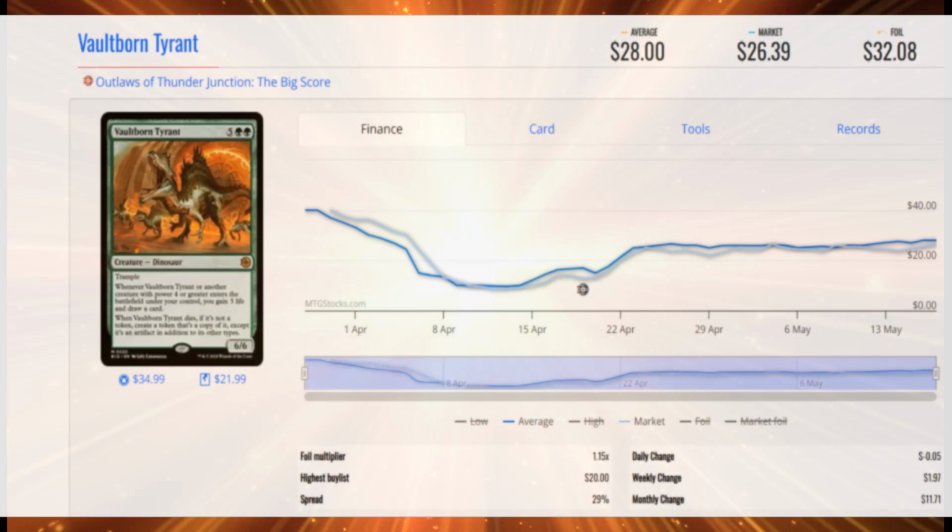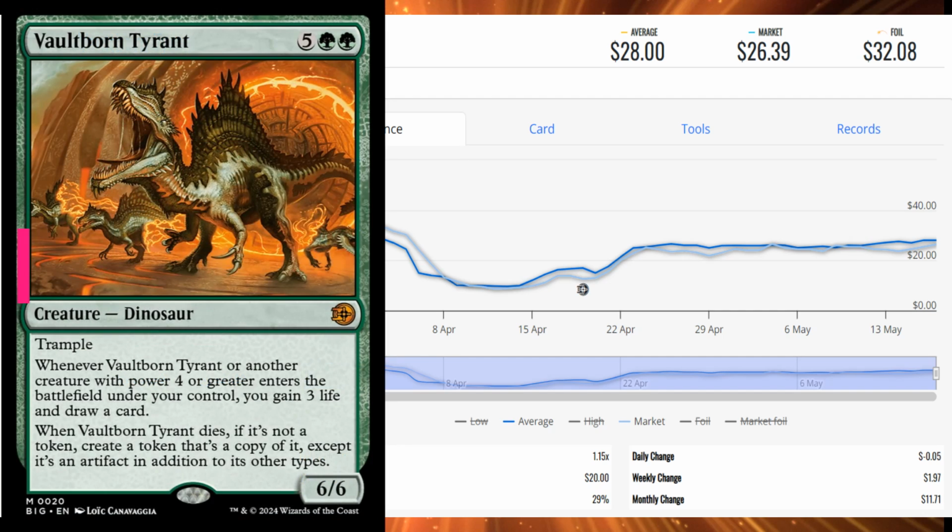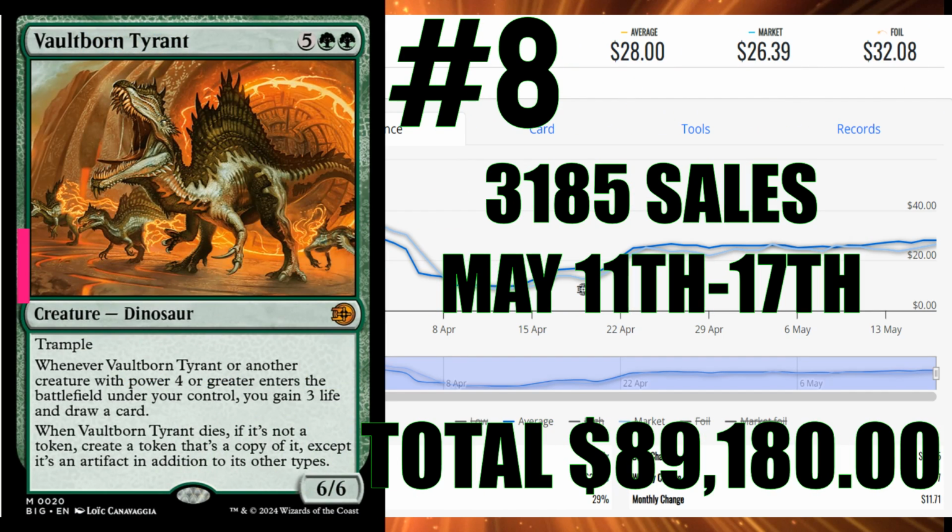So you're probably wondering what card comes in at number 8. Well, guess what? With a stomping good showdown, we have the Vault-Born Tyrant from Outlaws of Thunder Junction at the number 8 spot with 3,185 sales. That's $89,000 plus in total sales volume for this card. A tremendous number I didn't expect to see, comparatively speaking, to the last couple of weeks.